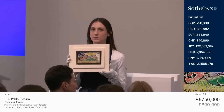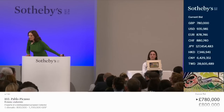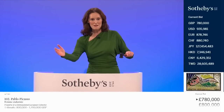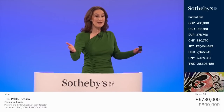Jackie's bid at £780,000 now, at £780,000 with Jackie Wachter, thank you, from Los Angeles, at £780,000 for the Picasso. £780,000 and any advance here. I have £780,000 and any advance here. In the room at £780,000. It's with Jackie. I can sell it.